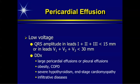Now, what's the differential diagnosis for pericardial effusion? Well, you can think of this in two ways.